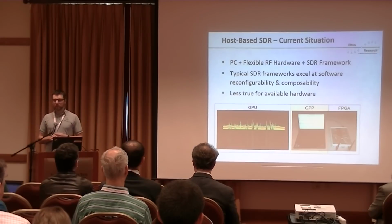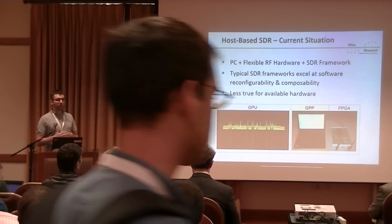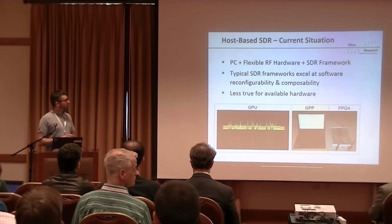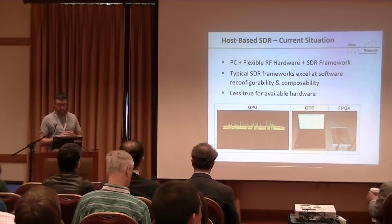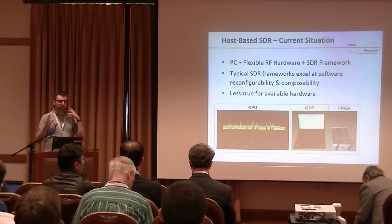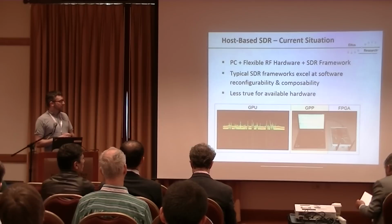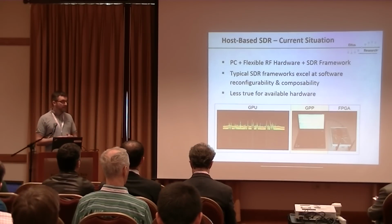And so good software development practices are all applied. For example, nice composability, modularity. We will find these in typical SDR frameworks. So we can reconfigure them very quickly and actually show some examples of that. You know, we can combine equalizers and filters and FFTs very, very easily. And we have all of these elements available, and that way we can very quickly build our applications.